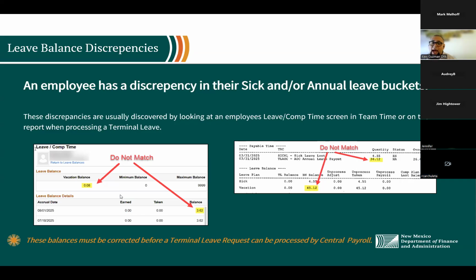So if it's an active employee, these numbers may not match if the employee has time already entered. Say this employee was planning on taking a vacation the following pay period, so they preemptively put in their annual leave for that time. This balance would automatically show that difference, that removal. This balance does not update until payroll runs. So that's where that discrepancy might happen on an active employee. Again, only on an active employee. If this is no longer an active employee, they've been terminated, there should be no difference here.